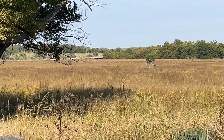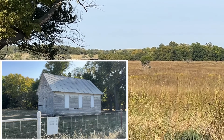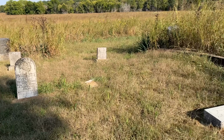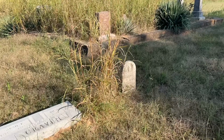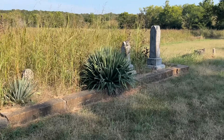I just came from way over there, across that bridge. There looked like an old school there. Crossed the bridge and came over here. This is Wade Cemetery. It's a very small cemetery, very old. Haven't seen any burials later than like the 19-teens, mostly in the 1880s, 1890s.